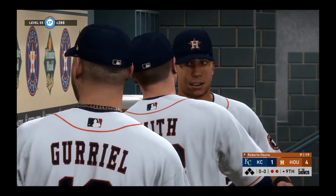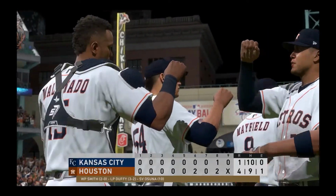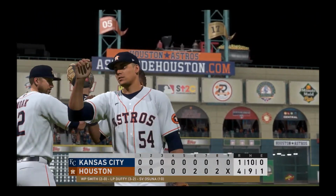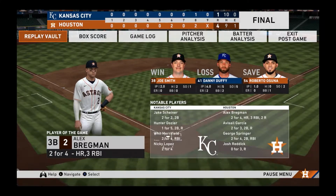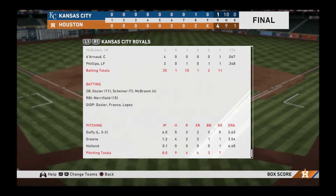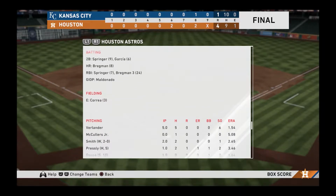You could thank Alex Bregman for 3 of those 4 RBIs. Winning pitcher goes to Smith. Duffy does get the loss, and Osuna gets his 10th save of the season. As I imagine, player of the game, yep, Alex Bregman, 2 for 4 with that home run, as well as 3 RBIs in this game. Good game all around for the Astros as they take the first 2 in the set.